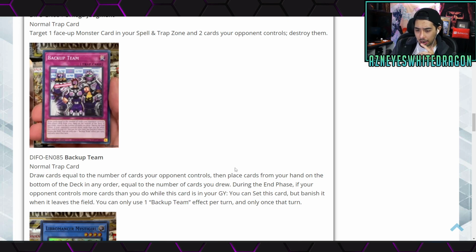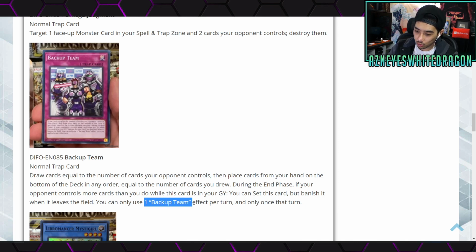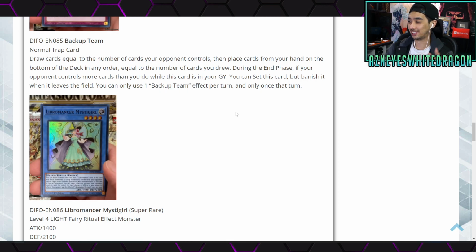But then again, just drawing, okay, it's equal to the number of cards your opponent controls. So if you give your opponent a bunch of different tokens, like five monsters instantly, there could be some ways to just cycle through your whole deck. Obviously, they make it so you can only use one effect per turn, so if you were able to use three of these, maybe there'd be some crazy FTK potential with it. I don't know, this card has potential. I like these weird Yu-Gi-Oh cards for content.